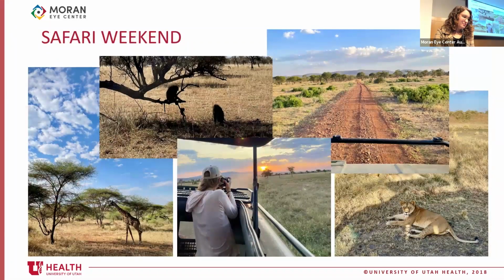And as a little intermission, after that big glaucoma week, Dr. Simpson, Dr. Sauer, and I went on a really incredible safari weekend in the Serengeti National Park. We saw tons of incredible wildlife. These are just some photos I took with my iPhone. Dr. Simpson has National Geographic level photography if you're interested in seeing those.